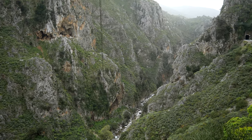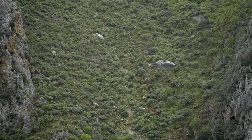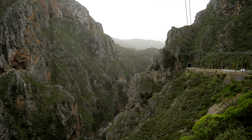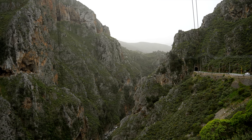So beautiful. Crete is beautiful. It is. Very beautiful, but I didn't know this was here. Look at the goats. Where? On the cliff over there. There's a whole pack of them. Oh, wow. Oh, I see them. I had no idea Crete was this rugged, and we're not even into the big mountains here. The White Mountains are all snow-capped. Full of snow right now.